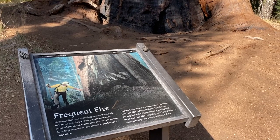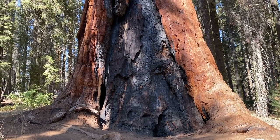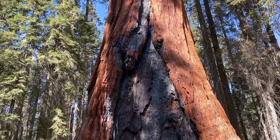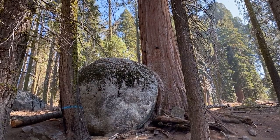So this sign right here says that frequent fires are actually good for sequoia habitats. Most large sequoias survive fire and live well, despite these large fire scars. The tree has eyes, and it looks like the rock is in its mouth.